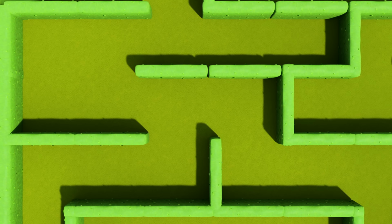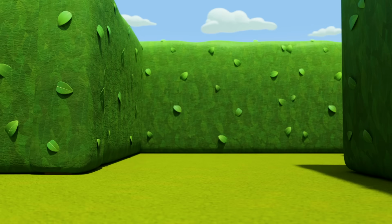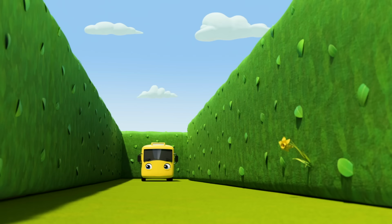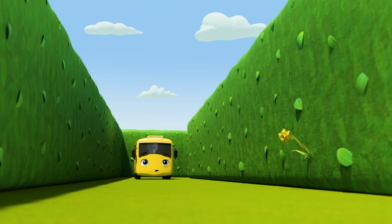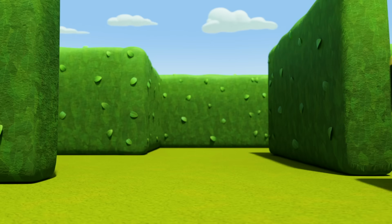Off they go, winding their way through the maze. Which way should Buster go now? This way. Oh, look, a yellow flower. How nice. A few more turns and which way this time? This way. Wait a minute. It's that flower again. Buster's gone round in circles. Maybe if he backs up, he can find his way out.